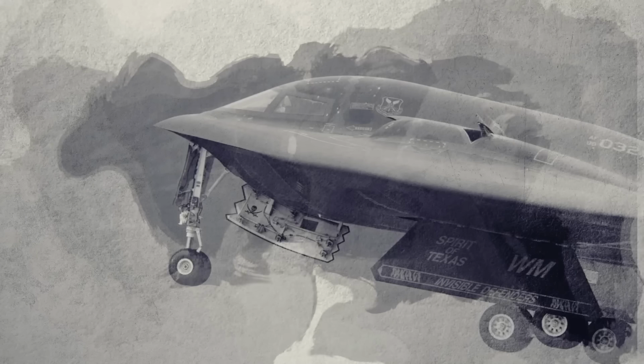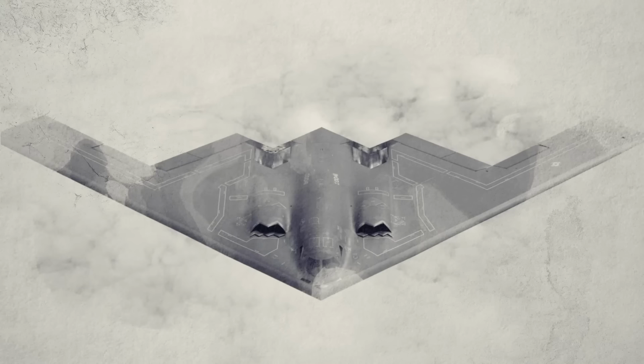The B-2 Spirit takes the shape of a flying wing, serving as a strategic bomber. Its streamlined and efficient design makes it nearly undetectable by enemy radar. Despite being one of the most sophisticated weapons in America's arsenal, its journey to deployment was nearly jeopardized.